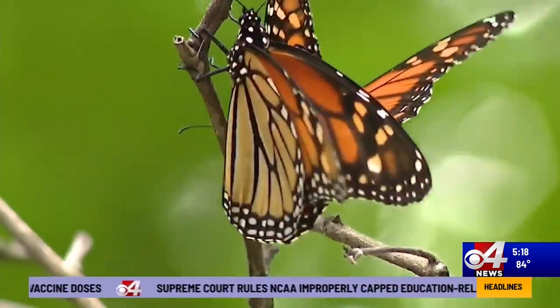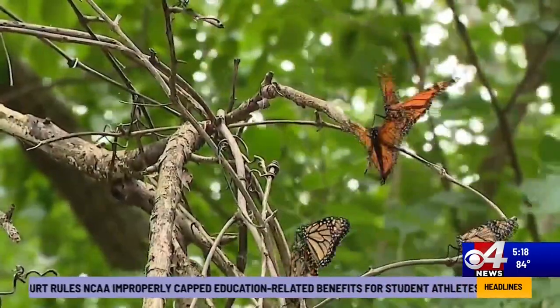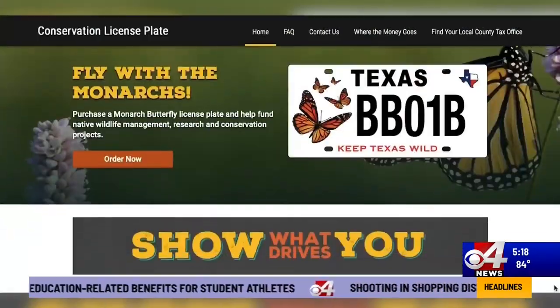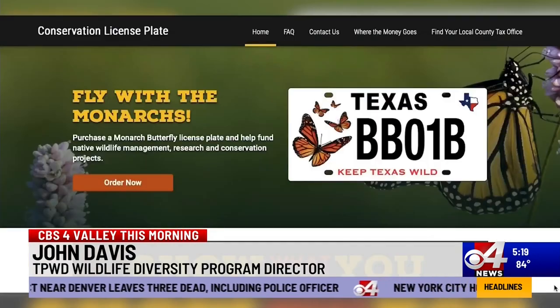John Davis, who's with the Parks and Wildlife Department, says monarch butterflies are one of the many endangered species. Davis says the ultimate goal in adding the monarch butterfly is to increase support and awareness. Once the license plate becomes available for purchase, it's available from then on. So this is not a limited time only.